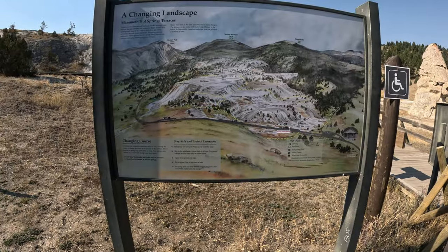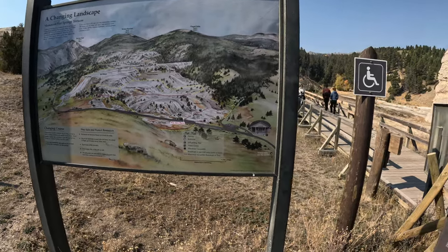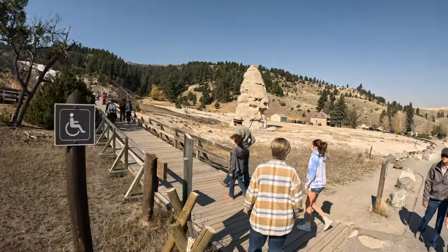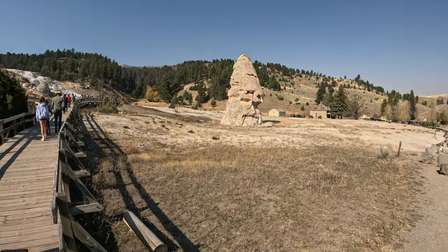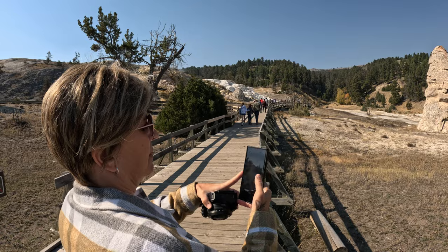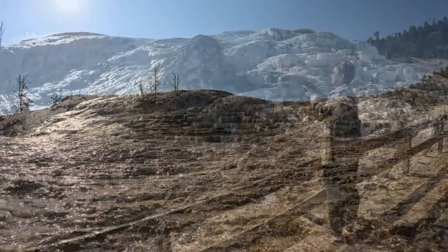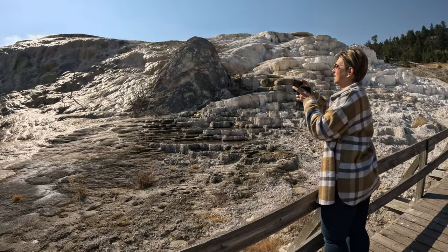We're going to go see the Travertine Terraces. I think it's called, what was it called? Tower? I don't know. We'll let you know when we get there. At the Mammoth Hot Springs Terraces, in a different location. We're going in by Liberty Cap. And then we get to go look at these terraces that Marianne's been super excited to see. Huh. It's a different kind of stink here.